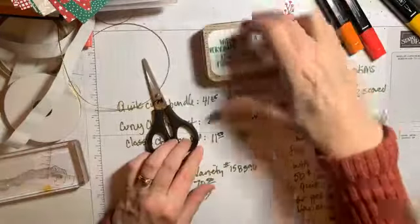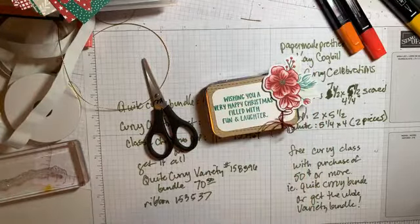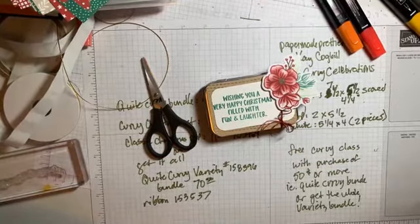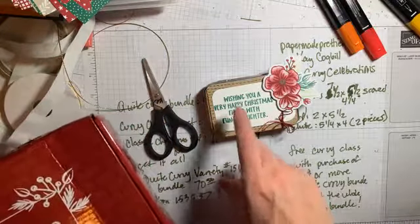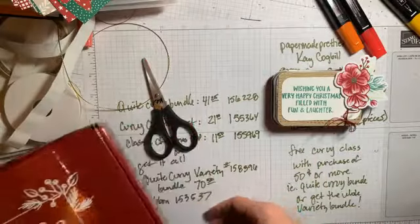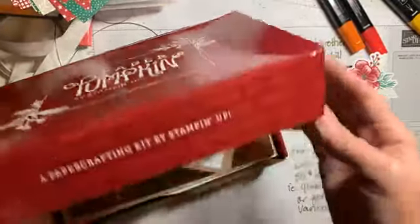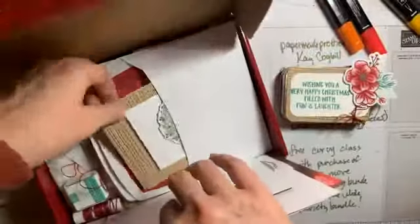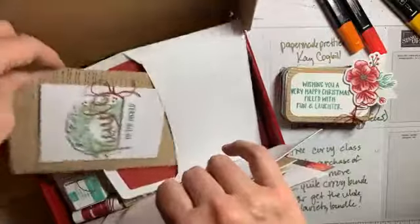Oh, this is right in front of me to show you. I made this project as an alternative to the Joy to the World paper pumpkin kit. I just did that earlier. So if you're in my Facebook group called Paper Made Prettier Club, then you probably saw that Facebook Live. If not, you need to go find it. Just type in all one word, Paper Made Prettier Club, because I do my Facebook Lives in there sometimes too. And I'm just going to show you the cards that we made tonight. We made this cute Christmas card and this gorgeous Christmas card.